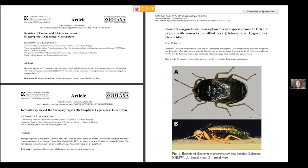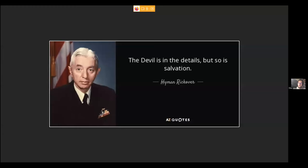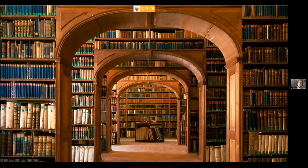And these problems can be summed up in this quote, that the devil is in the details, but so is salvation. So in this case, this means that there were a lot of overlooked small, so to say, nuances which were very important regarding these species.